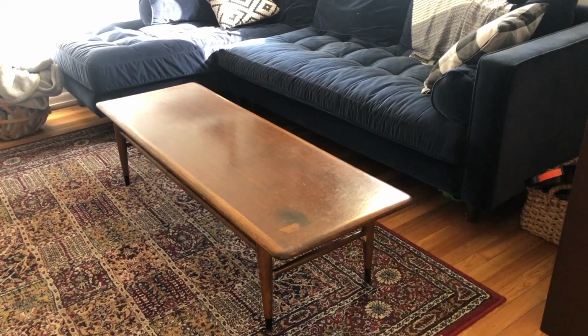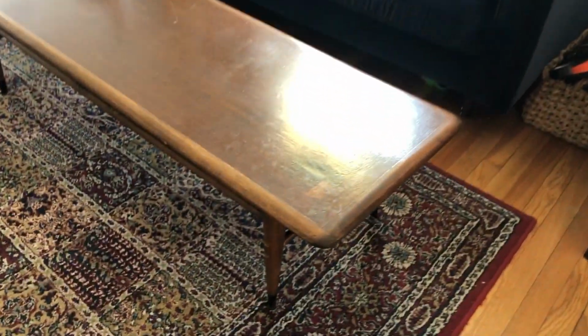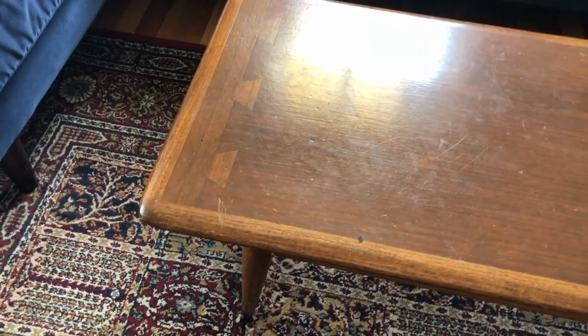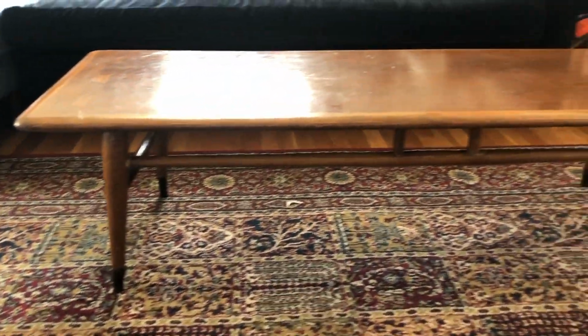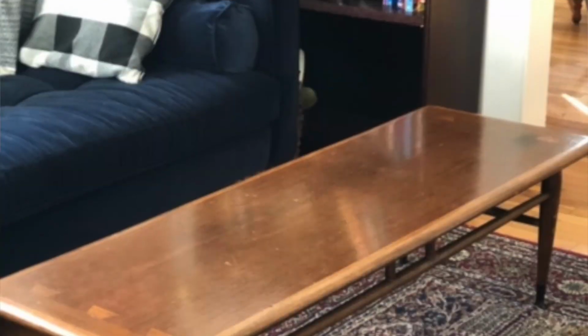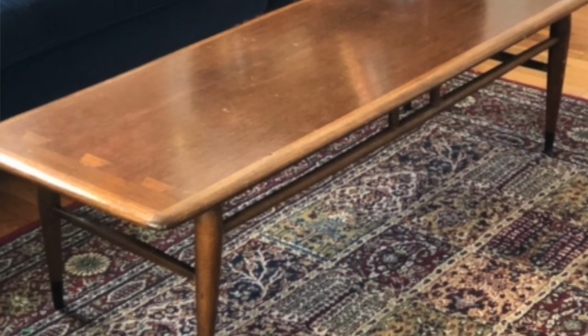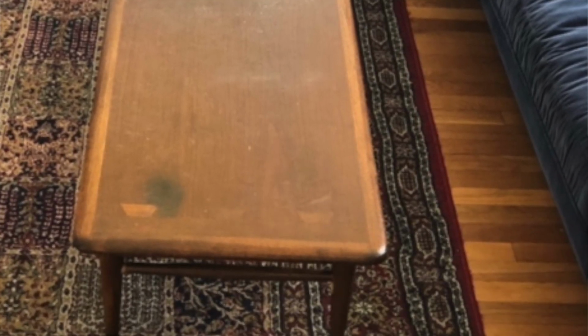No, that's not all. My last item, which I will insert some pictures of, is this coffee table. This is a Lane coffee table I found at the Salvation Army. It was $20. As soon as I saw it, I ran over to it and ripped the tag off so nobody else could buy it. I knew I had to have it because right away I recognized it was Midcentury Modern. I recognized seeing this dovetail pattern before, but I hadn't done any research at that point.